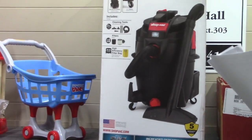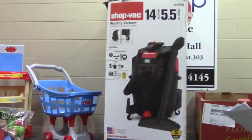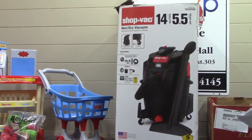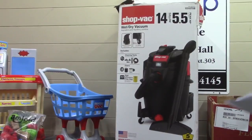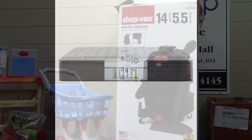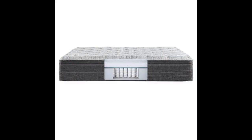Then we have a shop vac, 14-gallon shop vac. Put that up there. And it is a wet dry vac. And the last thing we got is a queen mattress. And there it is right there. I guess that's showing you the inner workings of it.